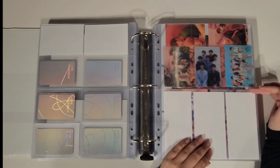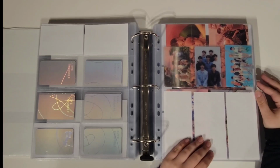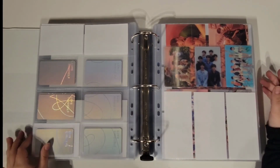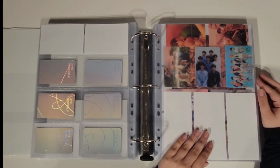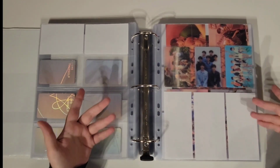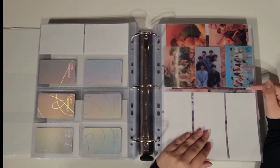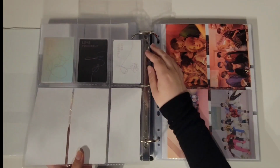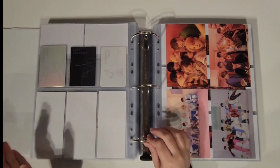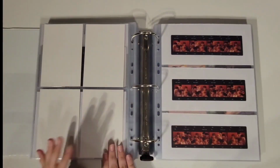So here we have the lenticulars for the Love Yourself series. There are only 3. I didn't know where to place them because I use 8 pockets, so they didn't really fit anywhere. So yeah, 6 pocket page worked out really fine. I actually have a friend who just recently pulled this one in her album. She was like, "Wow, there are still lenticulars in the albums." I'm like, apparently. And here are the Aurora frames for Persona. I really like these actually. Every time I visit the film strip.